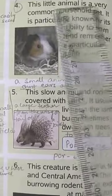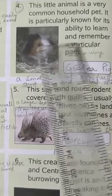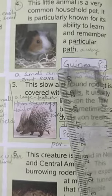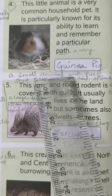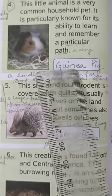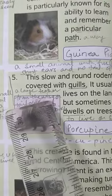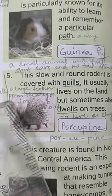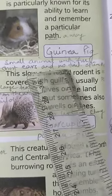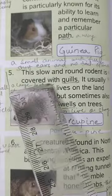Then comes the fourth one. This little animal is a very common household pet. It is particularly known for its ability to learn and remember a particular path. A particular path is a way. And the name of this animal is guinea pig. Spelling: G-U-I-N-E-A P-I-G. See, this is the animal. It's a small animal with fur, short ears and has no tail. Understood?